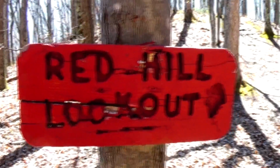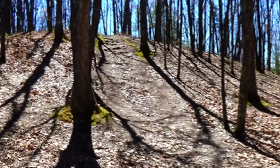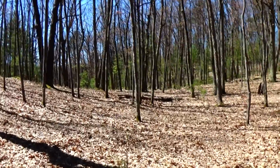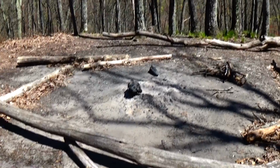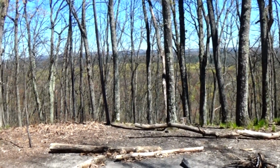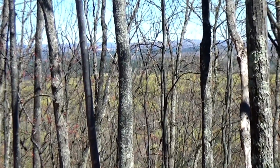Red Hill Lookout. This is the area that we originally thought about setting up our hammocks for our first night. We were to set it up down in the lower area right here. And up here is the lookout. And this will be at the top of Red Hill. You see a little fire pit right there. Yeah, some really nice views. And like I said earlier, you can see a lot better when the leaves are not on yet.